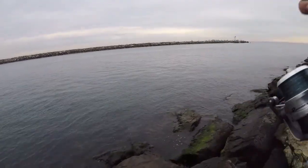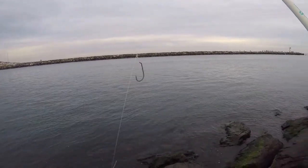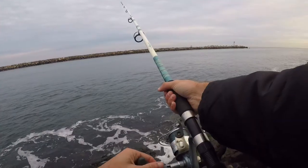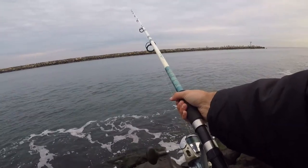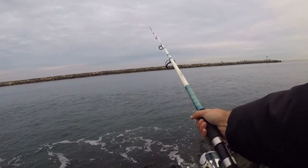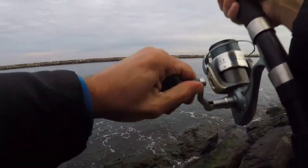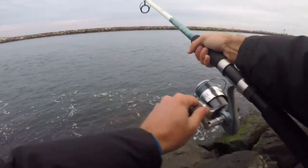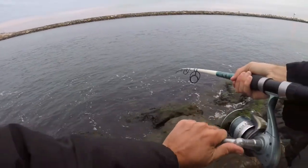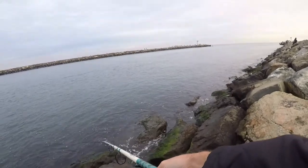Another bite, and it's gone. So definitely going with the half pieces of crab is getting me a lot more bites, but these guys are still just super, super tough to hook into. Oh man, I'm snagged. I had a bite. That was my last piece of crab too. So I think this is gonna do it.